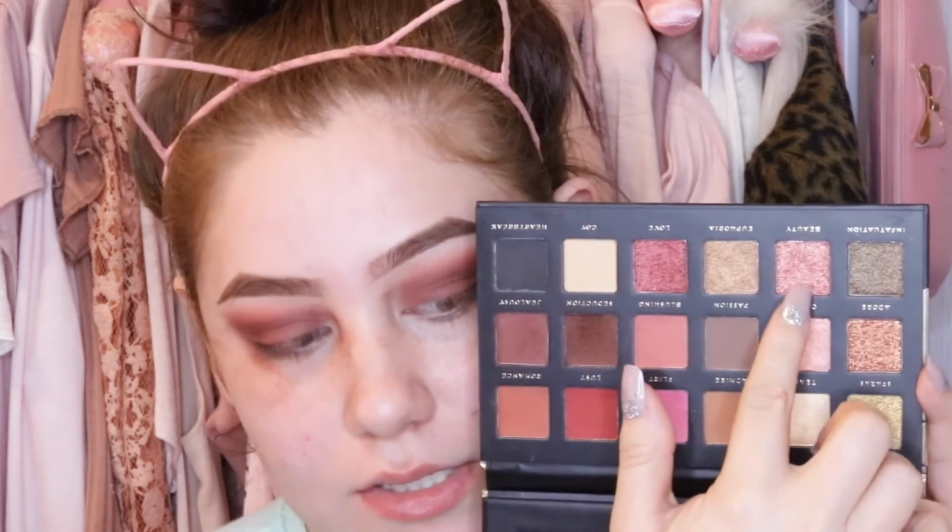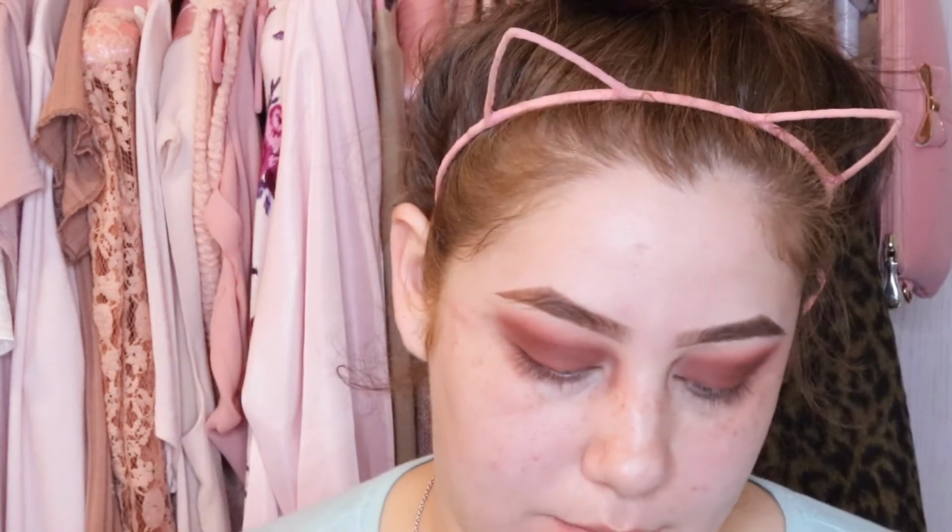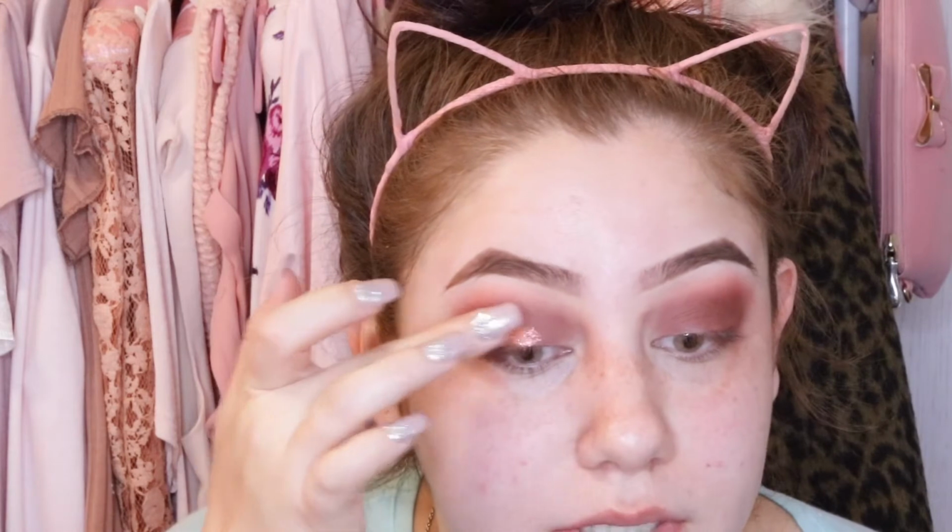So I'm gonna go in with this palette, which is the Huda Beauty dupe, and I'm gonna go in with this shimmery shade, this one right here, that's called Beauty, and it's more of a rose gold pink color. And I'm just gonna take that on my finger, and this one's actually really pigmented, which I figured they would be just because they are shimmery shades. This is actually more of a pressed pigment, and yeah, this color is really, really pretty.